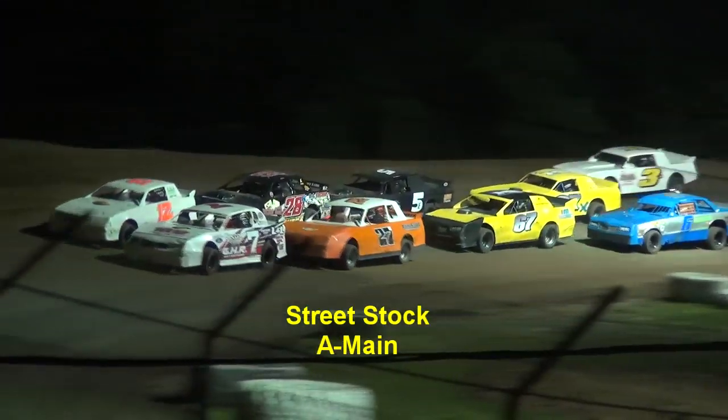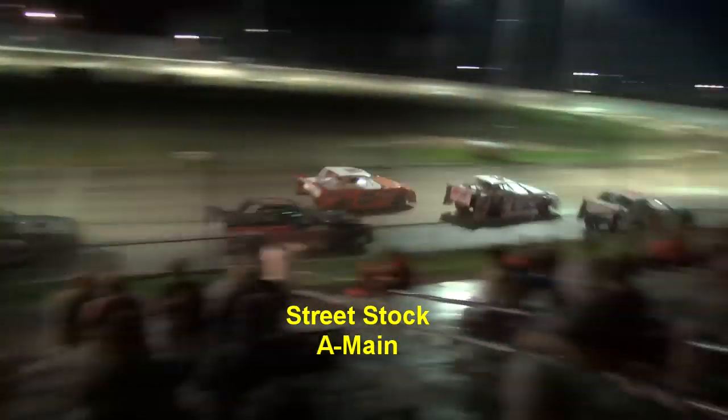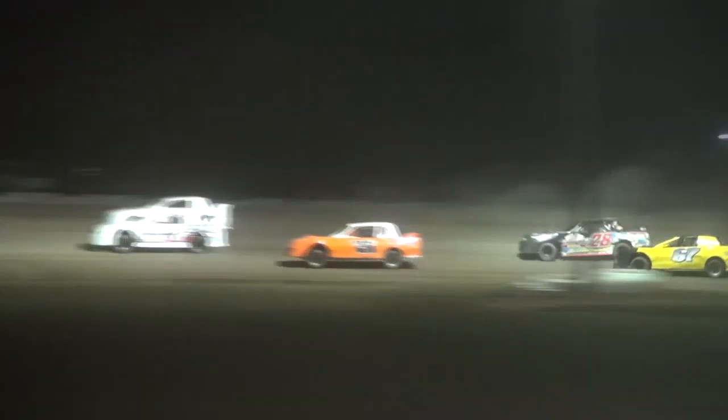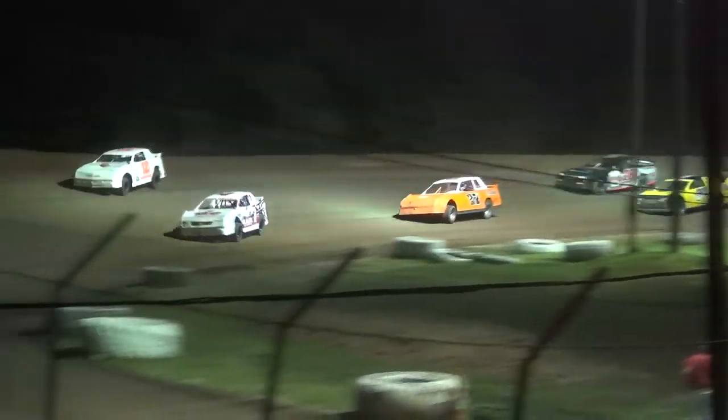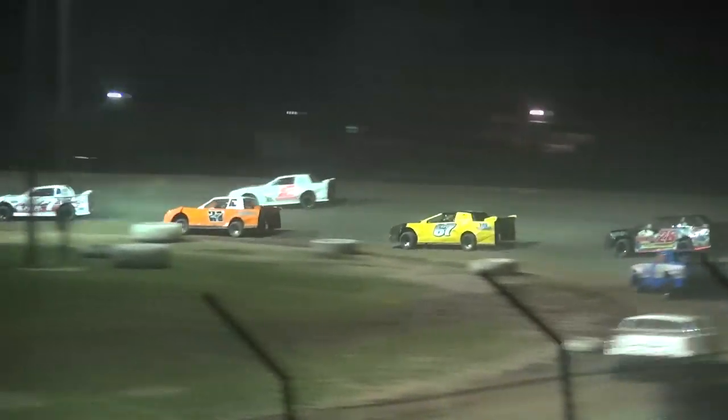So they go side by side into turns number 3 and 4, and here we go. Nathan Vaughn, I think he's the car to beat tonight, honestly. Those are 3 Shark chassis. That's Mark Carter that builds those chassis. But those cars were number 1 and 2 last week here at Central Missouri. 1, 2, and 3 here at Central Missouri Speedway last weekend.